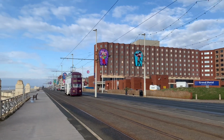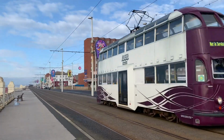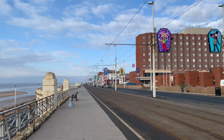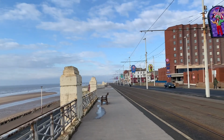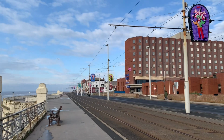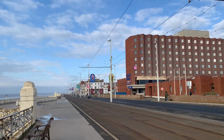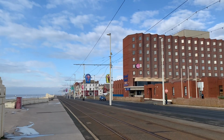And here comes the maintenance tram. That's the one that the guys use for their welfare cabin. Welfare cabin on wheels, that one. Be good that, wouldn't it? A tram for using as a kind of a holiday caravan.